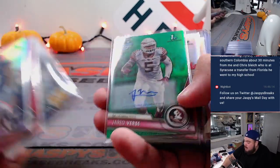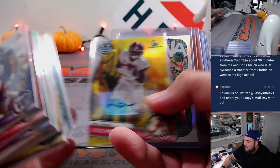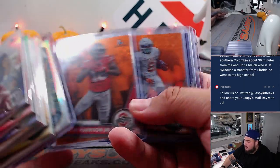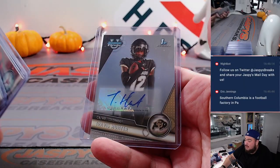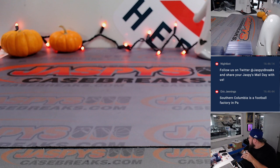All right, so there's the autographs here. We'll have to top load all of them, but we'll top load them at the end. But some solid stuff. Not bad. Big Kahuna, Marvin Harrison Jr., Orange Shimmer, Worthy, Travis Hunter, and Travis Hunter base. All right, so let's now switch scenes.